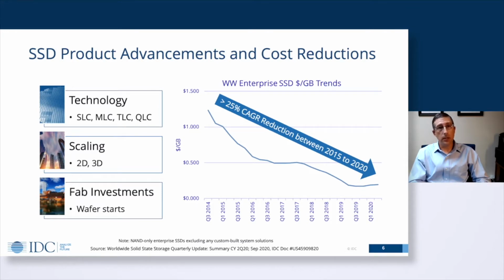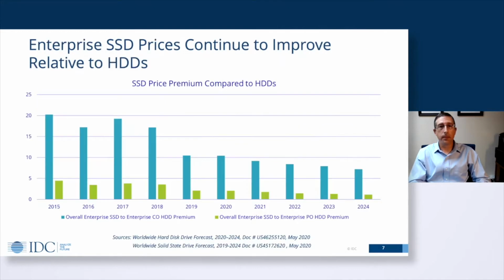As a result of these technology advances, it has enabled further cost reductions. In fact, we've seen greater than a 25% compound annual growth rate cost reduction in enterprise SSDs over the last 5 years. And moving forward, we expect enterprise SSD prices will continue to improve relative to HDDs and get more cost-effective in the future.